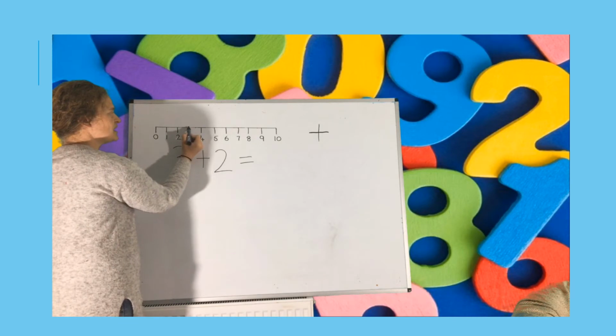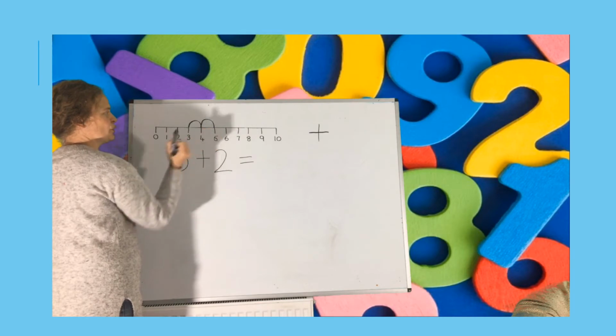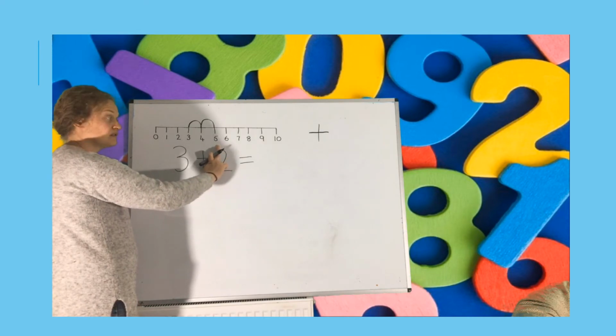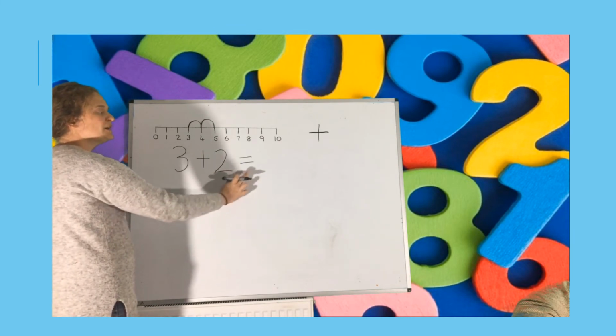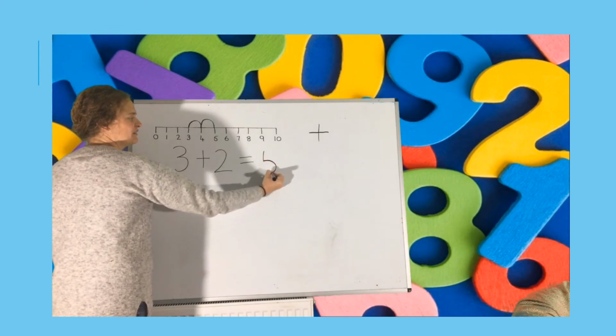So we're going to start on 3 and we're going to jump 1, 2. Ooh, what number have we landed on? Number 5. So 3 add 2 equals 5. Good job.